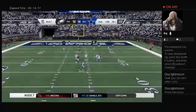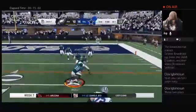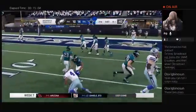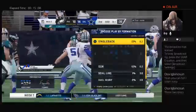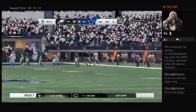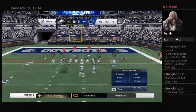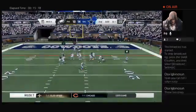A shotgun snap for Watson. Flush to his right. He can run for it, and he will. And he nearly got the first down himself, but it appears he's going to be about a yard or two short. 5 yards that time out of the scramble. But now they're looking at a 4th down situation. This offense converted once on 4th down earlier. Now they're out there again to try once more.